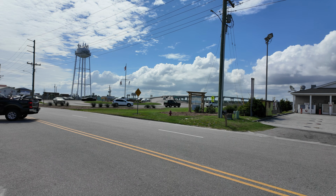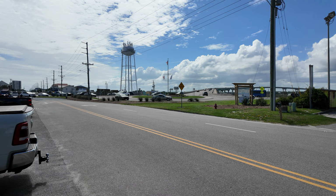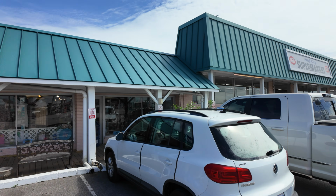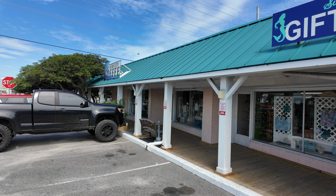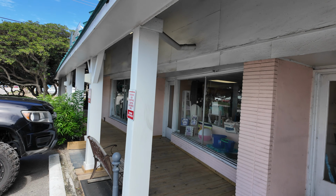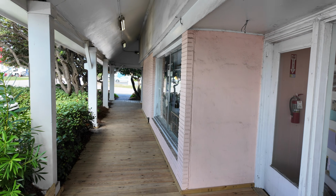At least wind swell. Okay, I made my way back over here, kind of close to where you exit off the bridge. That's where we started our vlog out today. They do have a Surf City supermarket right here in this area. Got a Surf City gift shop, and this is the Surf City coffee shop that I showed you a few minutes ago when we first started walking down Roland Avenue going toward the pier area.